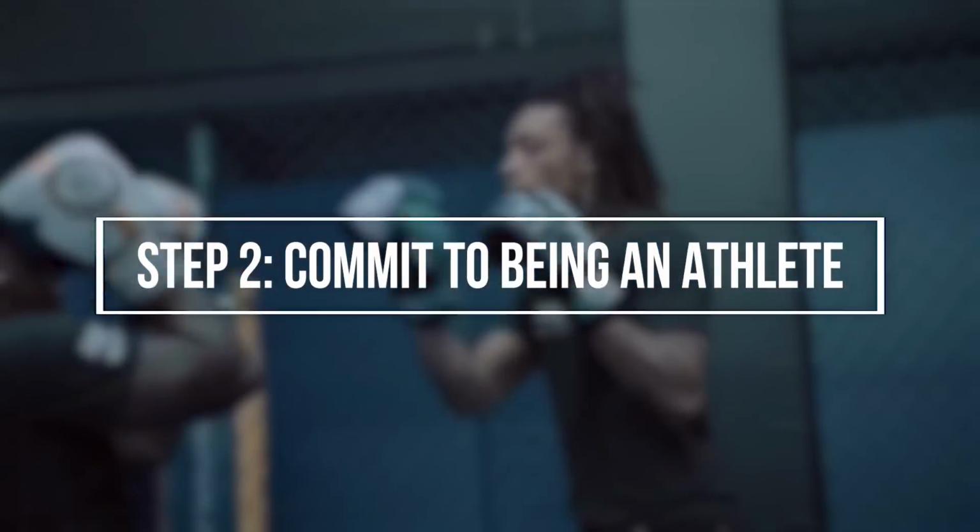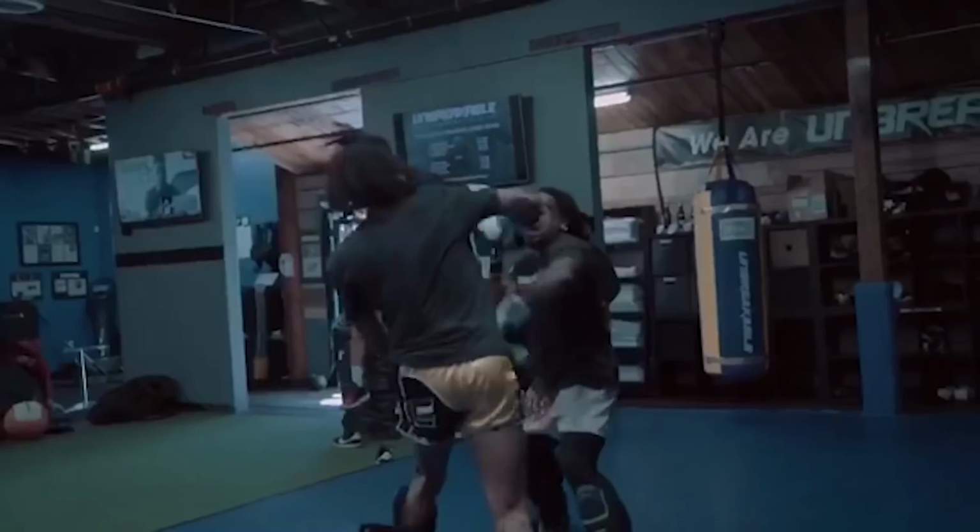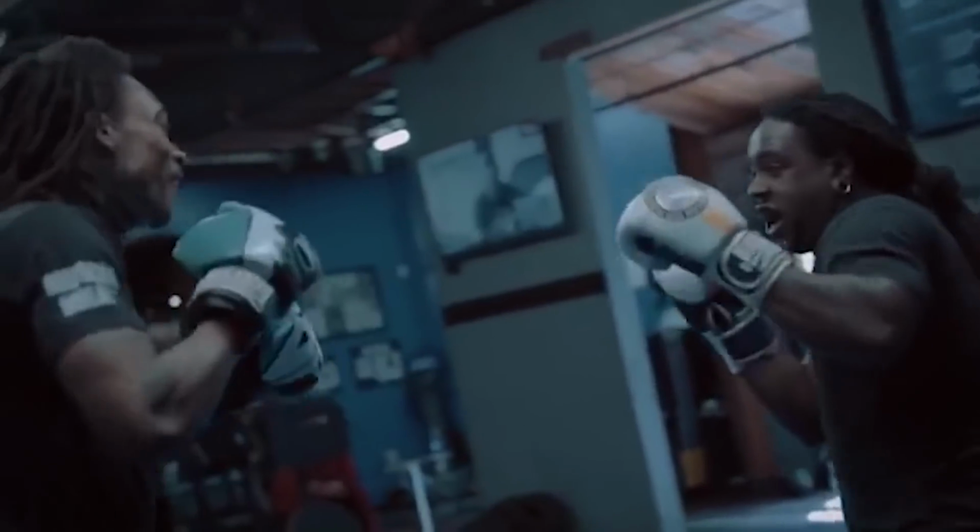Step number 2, commit to being an athlete. Now, Wiz Khalifa did not just start lifting weights and strictly do that. No, he did not want to look like a bodybuilder. He wanted to look like an athlete.